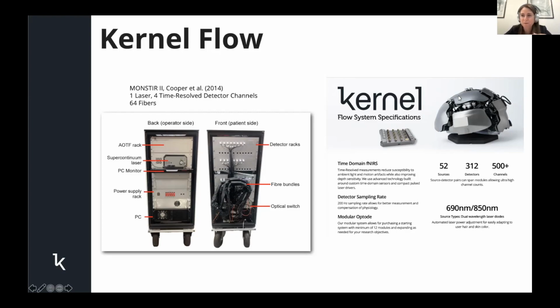Comparing that to what we've developed at Kernel, this is the system that we have. The image that I showed you before was flipped upside down. This is what it looks like from the outside. Nothing goes with this except a single USB cable that comes out and plugs into a computer. So that is all there is to it. In here, we have 52 modules. Each module has a single source location, with 2 different wavelengths of light, and then 6 detectors. So we have over 312 detectors in this helmet, for over 500 channels of data coming in.